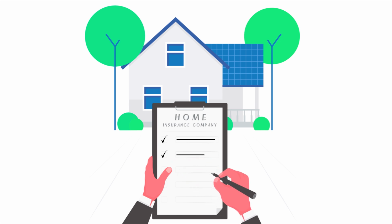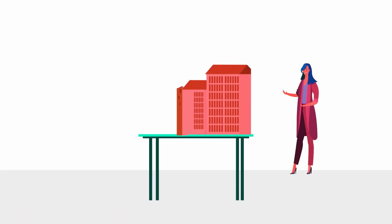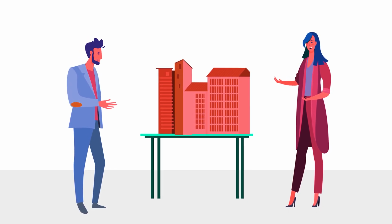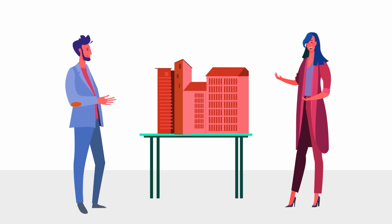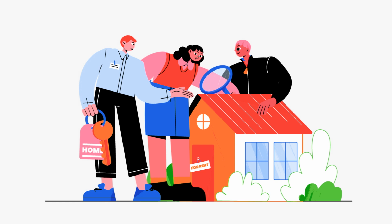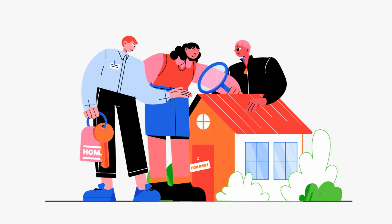The third thing is severity. Issues might be classified based on severity. A typical report will highlight whether an issue is minor, moderate, or major. For example, minor things could be aesthetic issues or things that don't significantly affect the home's livability or safety. Major issues can require significant repairs or affect safety and livability.